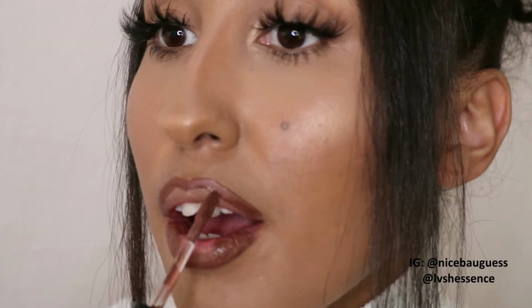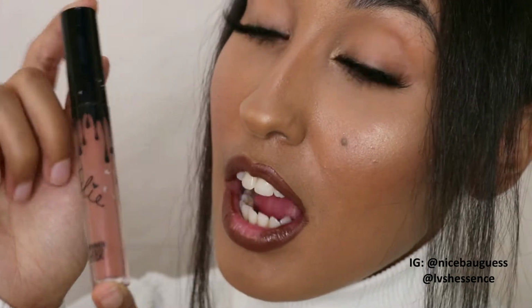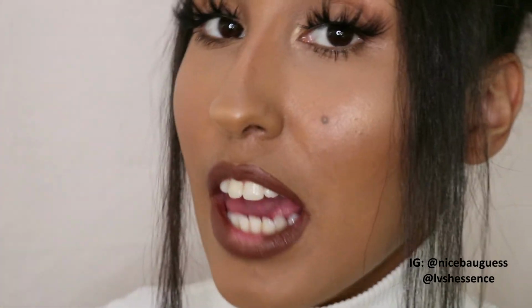Now I'm going to fill in these corners and the middle right here and leave a little pocket for the lighter color to go in. Next I'm going to use the Kylie Jenner liquid matte in Dolce K, and I'm going to go over that little pocket and most of my lip.